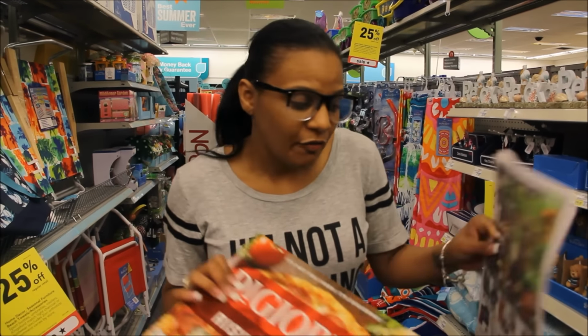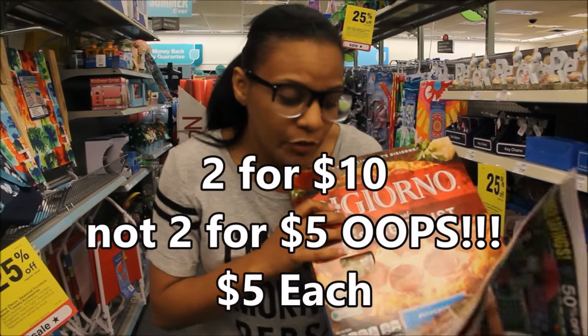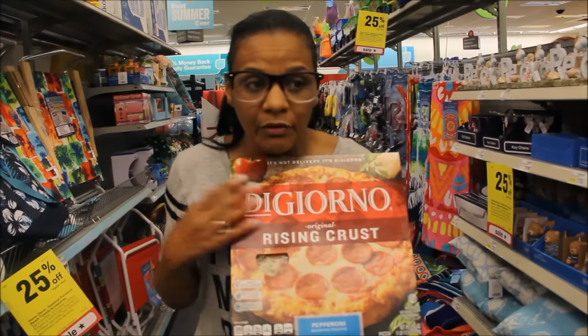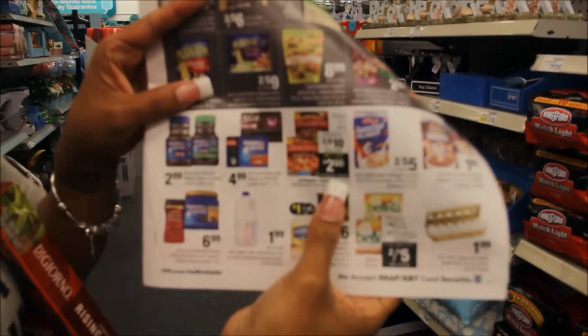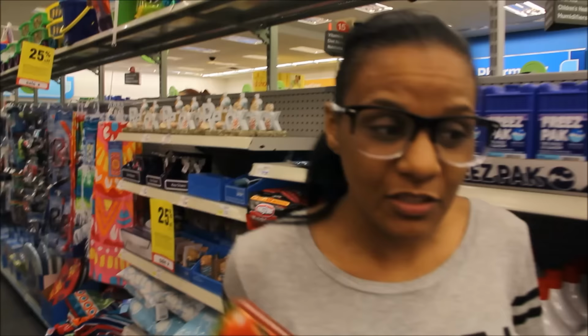So first off is going to be the DiGiorno pizza. They're priced at 2 for $5. When you buy two, you get a $2 extra buck, and it's a limit of one. So I'm grabbing two pepperonis. If you have not tried these, thebomb.com. Let me show you in the ad. 2 for $10, and you get a $2 extra buck back when you buy two. So that's the first thing that I'm gonna grab.